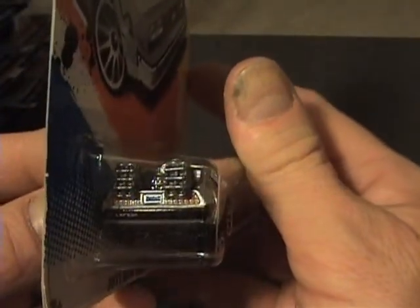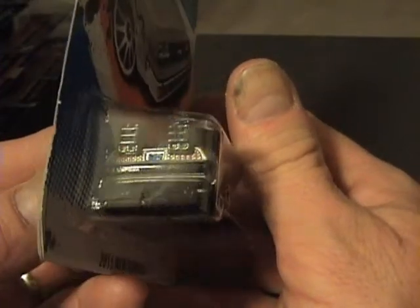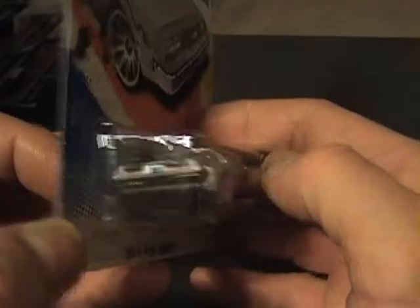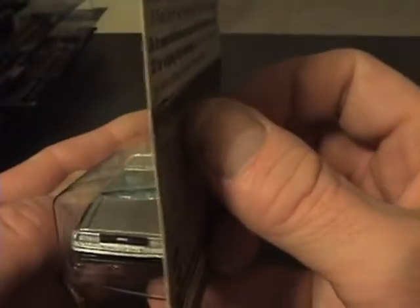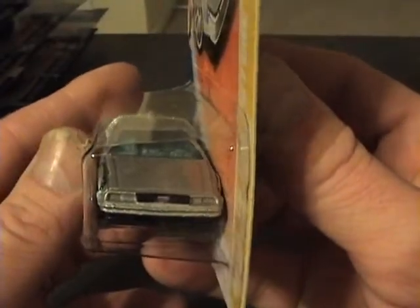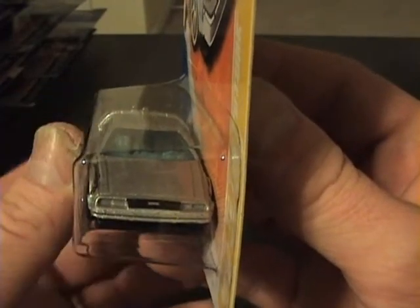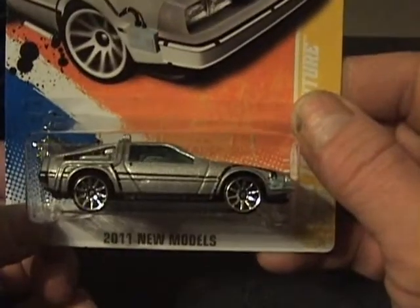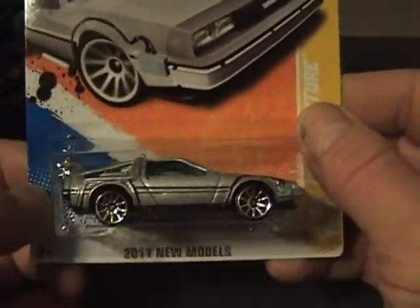I really can't see if it says Back to the Future on the plate or not. It's got DeLorean tampo on the bumper. There's the DMC on the front. I'm thinking Run DMC when I see DMC. So I like this. I like that they finally did it as the Back to the Future car.